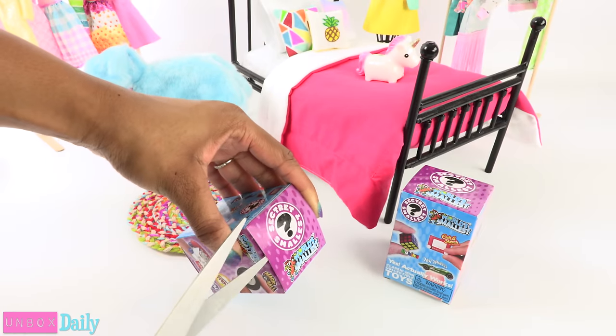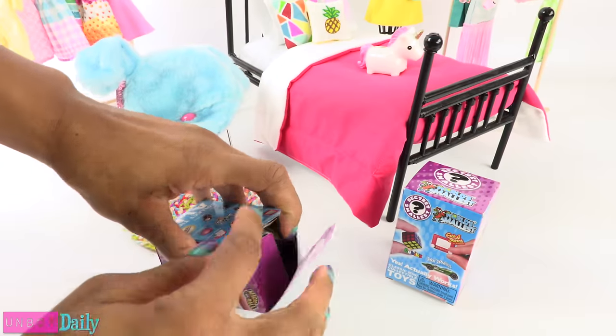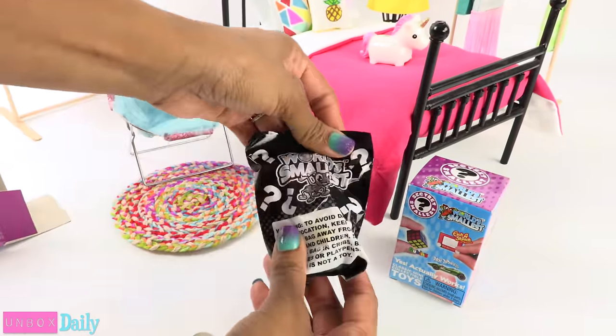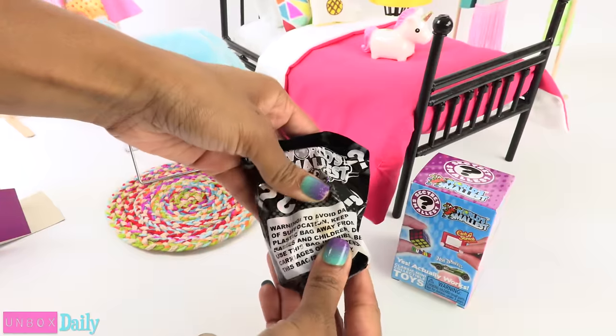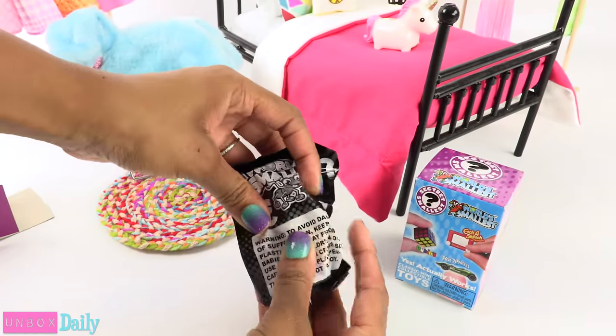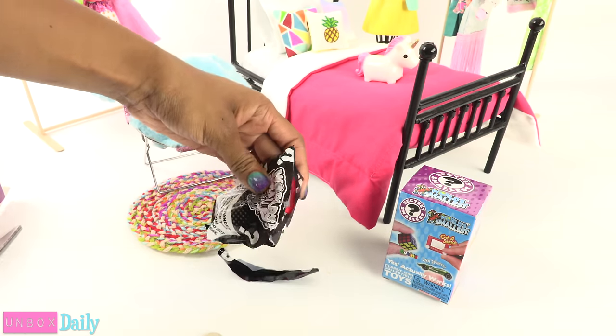Oh, blind boxes make me so nervous. Okay, come on. Good fortune today. Please say it's something awesome. Do you do this? Feel the bag to see if it's something cool inside. Let's just go ahead and get it over with.